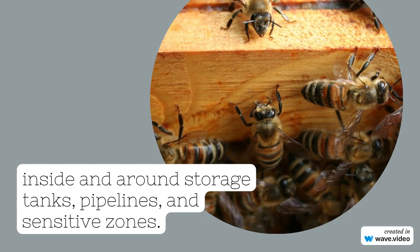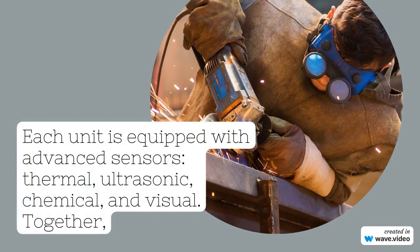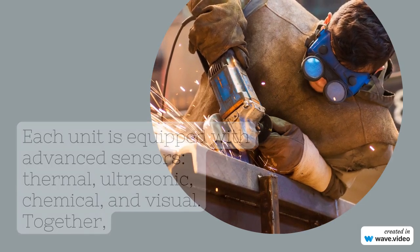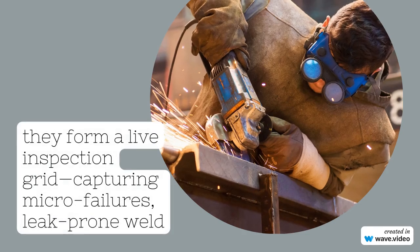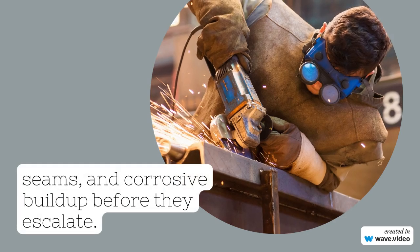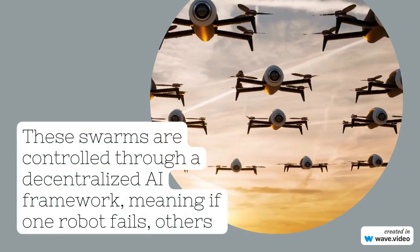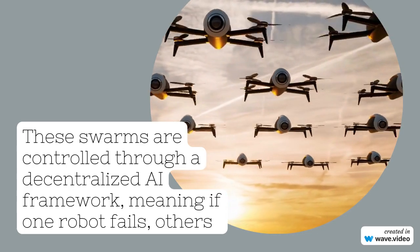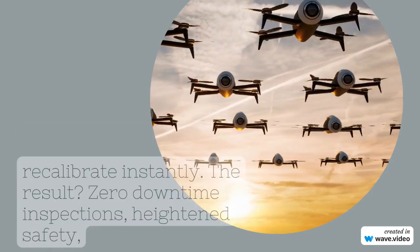tanks, pipelines, and sensitive areas. Each unit is equipped with advanced sensors: thermal, ultrasonic, chemical, and visual. They form a live inspection grid, capturing microfailures, leak-prone seams, and corrosive buildup before they escalate. The swarms are controlled through a decentralized AI framework, meaning if one robot fails, others recalibrate instantly.